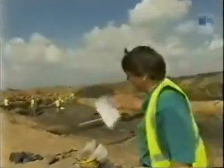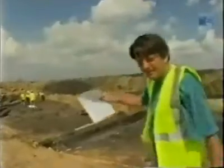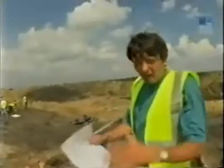Do you know that further up the river, because they're following its course and looking at its banks, further up the river, they found a beaver's lodge. And not only that, but it had a beaver inside it.